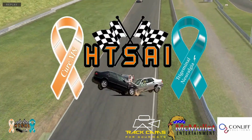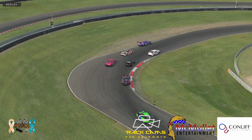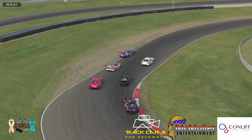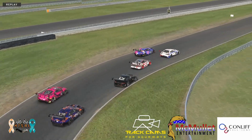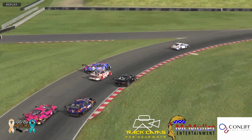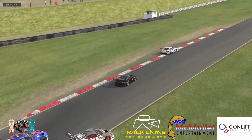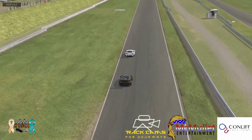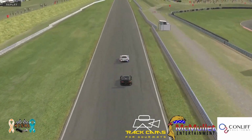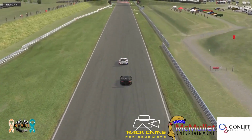Let's try and get a chopper view of Harry on that start. Watch Harry Volsmere in the black Porsche here. How he got up to where he was so quickly is beyond me, but look at this. He just drives it down to the bottom, sticks it through, and what a run. Wow. Kudos to Harry Volsmere.